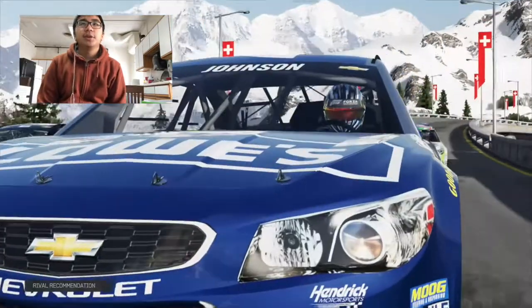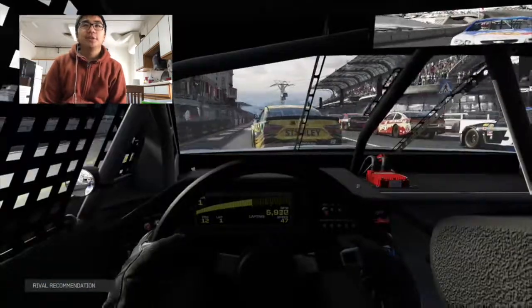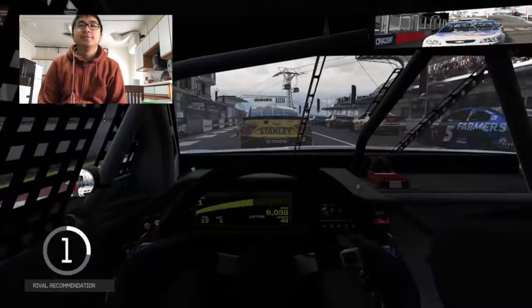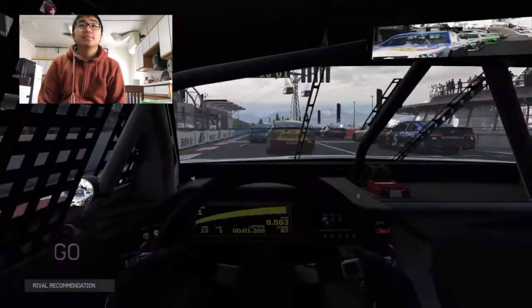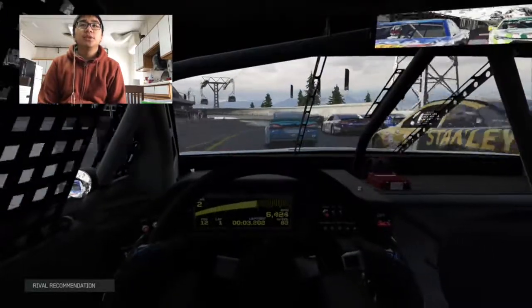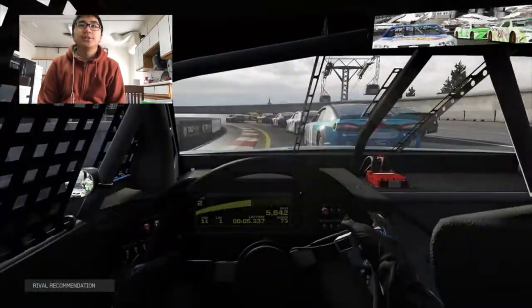Got that rolling start. Dang it. Don't over-rev it, just go get them. Hey, it's all stock cars though over at Bernese Alps.